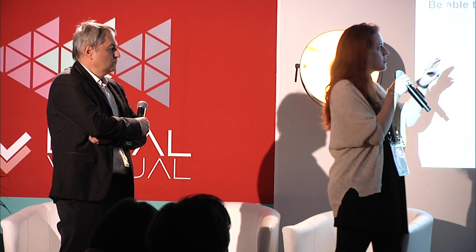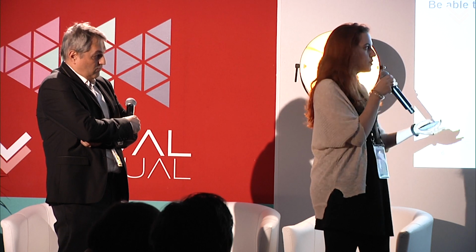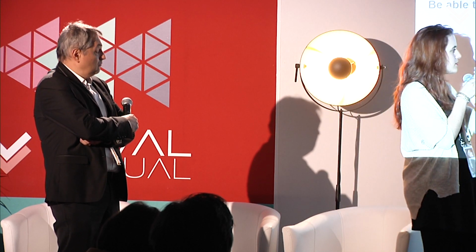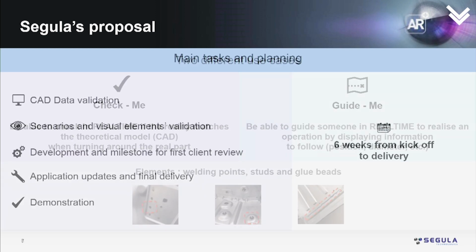The second one is Guide Me. We have to be able to guide someone in real time to realize some different operations by displaying information to follow. So for example, a position, a diameter, etc. So there are different elements that he said: first of all welding points, studs, and glue beds.